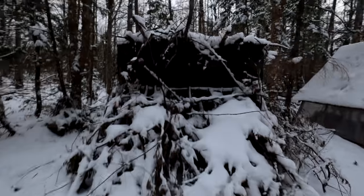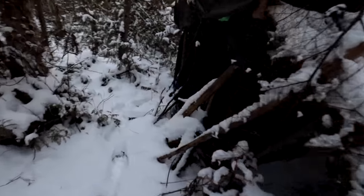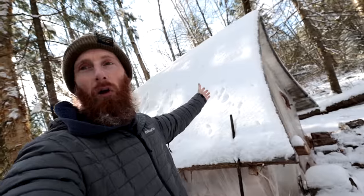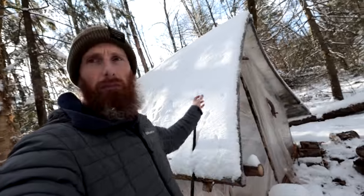So I'm gonna clear out some of the brush here, make it a nice and good setup. And then the idea is to set up some of the bird feeders we have and pick off the squirrels. You can see this shelter is holding up quite a bit of a snow load here, but it's got a good pitch, so most of it falls off.